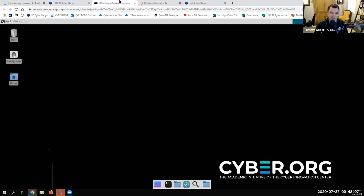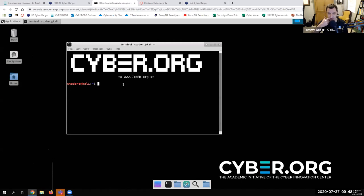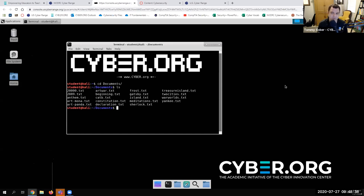When you get access to the environment that we've set up here, you'll see that we put the cyber.org wallpaper on it. Whenever you open a terminal, you'll see the cyber.org message of the day file come up. Other than that, everything appears the same. As part of getting students used to issuing commands and interacting with files, we put some text documents out here: public works like 20,000 Leagues Under the Sea, Sun Tzu's Art of War, Great Gatsby, et cetera, and how you can interact with them.